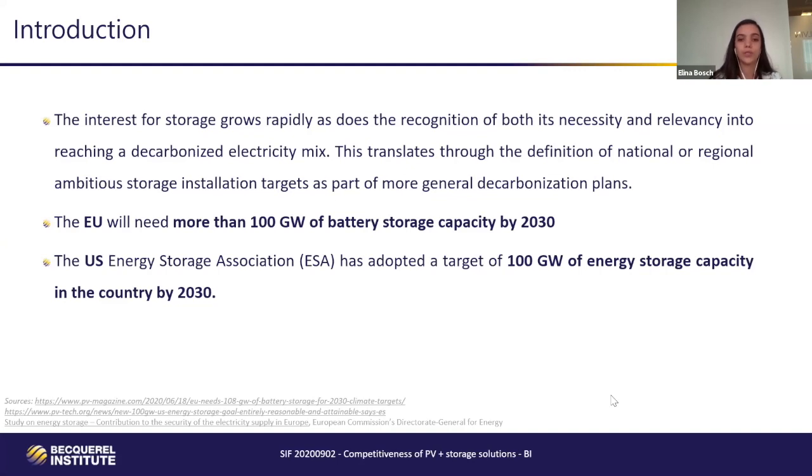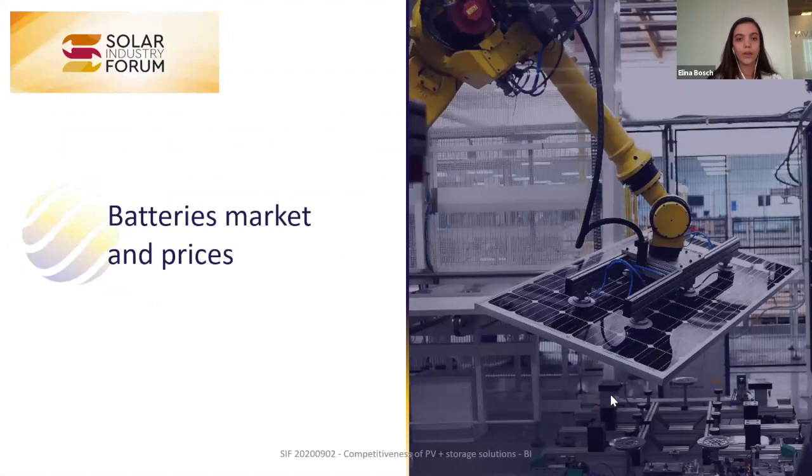So, for example, a recent study from the European Commission has a key finding that more than 100 gigawatts of battery storage capacity would be needed by 2030, or the US Energy Storage Association has adopted a target of 100 gigawatts of energy storage by 2030 as well. So this underlines that storage is necessary and it's recognized as a relevant solution.